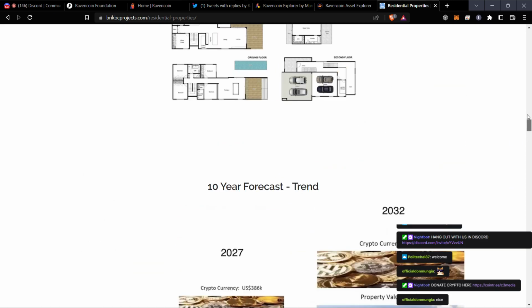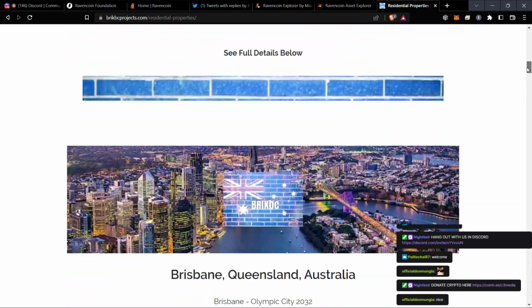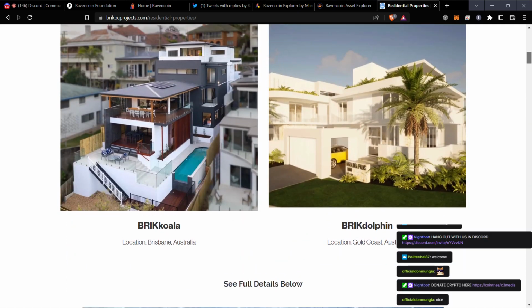Let me ask you this. From what I recall, I'm looking at two properties here: the Brick Koala and the Brick Dolphin. And obviously, as you continue to add more properties, they're going to be different animals, correct? Correct. So the Brick Roo is coming up. That's going to be a Brisbane one. Nice.